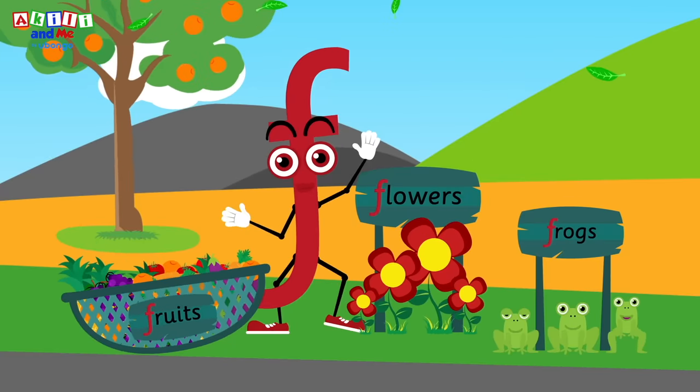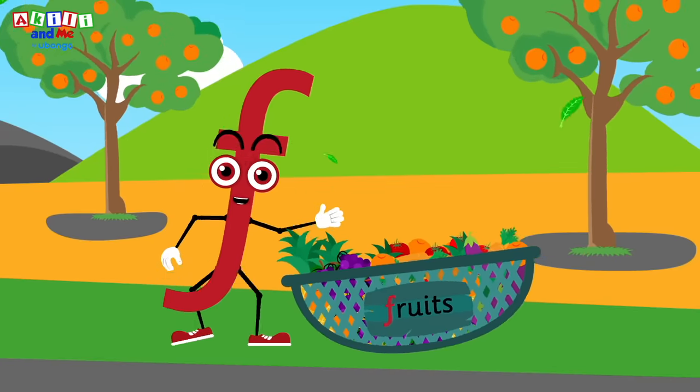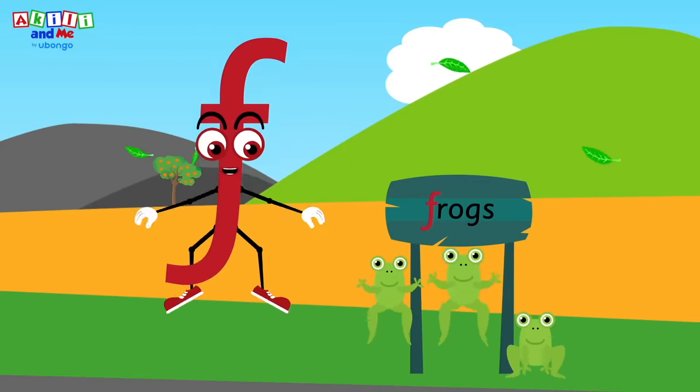This is letter F. His friends are all around. The fruits on the trees and flowers on the ground. The frogs are his favorite. He likes to jump with them.